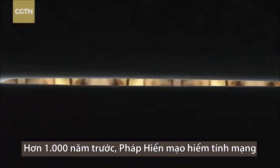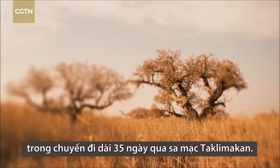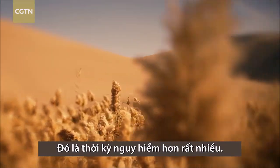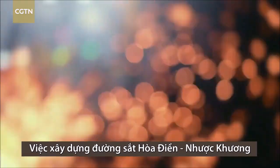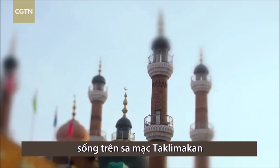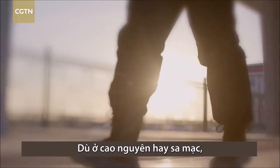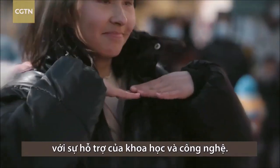More than 1,000 years ago, Fa Xian risked his life on a 35-day trek through the Taklimakan Desert. It was a much more dangerous time. The construction of the Hotan-Ruoqiang Railway will provide the people living in the Taklimakan Desert with access to unimpeded transportation, be it in the plateau or the desert. China has achieved its goal of common development with the help of science and technology.